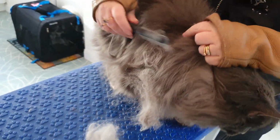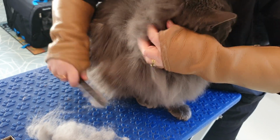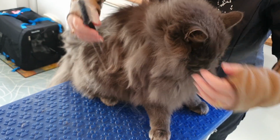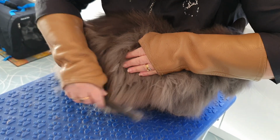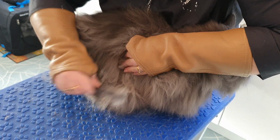So, that shoulder is nice. Nicely going through that with the comb now. And then all we do, good boy, place him back, and we just go a little bit further back now and do the next little section. It's all about going in sections, not trying to groom the whole coat.